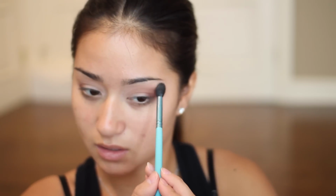Now I'm going to be taking this shade right here. This is the tan shade called Laetus, I don't know, and blending out everything up to the brow bone. It's like a skin tone shade, honestly. So I just blended that out. Now onto the eyelid area, the lid lid. I'm going to be taking the shade Bellini right here, which is just a nice, warm, shimmery, champagne type color.